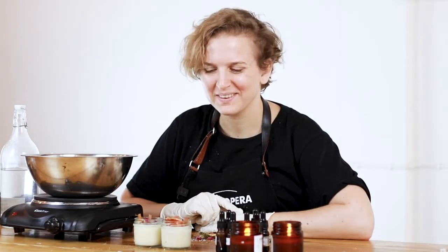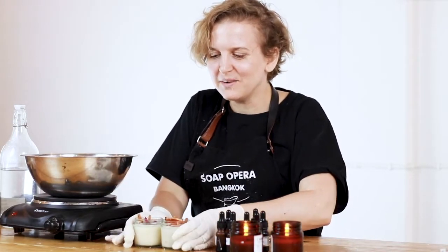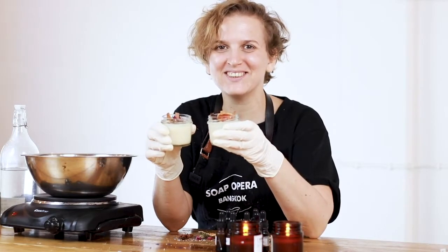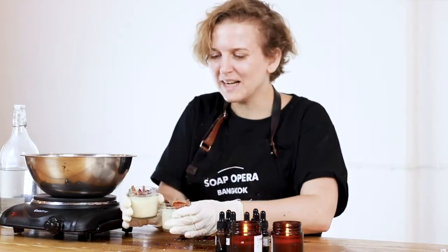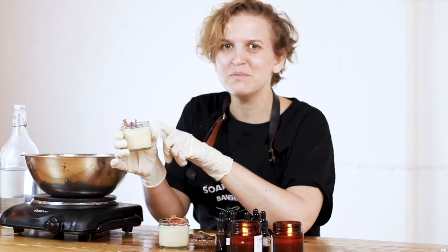Here we are. We have done natural soy wax DIY candles at our own homes. We now have these lovely cute mason jar candles with a beautiful lavender scent based on pure essential oils. One candle, after lighting it up, will burn for about 12 hours. I think it's a truly great result.